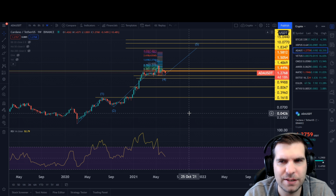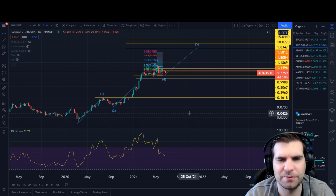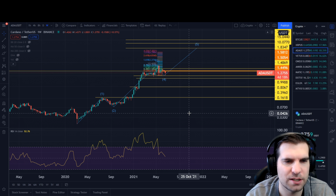But obviously moving into wave 5, this will come towards the end of the year in my opinion. We'll see Cardano peaking out with some pretty interesting numbers. We can see basically the upward level of $10 potentially being hit for Cardano. This will obviously include all that smart contract functionality rolling out.